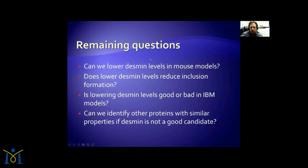And so the remaining questions are, can we do this in a mouse model? Does lowering desmin actually do what we think it should do? Does that actually decrease aggregate formation? Is it good or bad? It could be that it's a terrible idea. And so we need to actually see if that's true or if it actually helps. And in addition, can we identify other proteins that might have similar properties to desmin that might also be good candidates that we could use lowering strategies to improve muscle function?